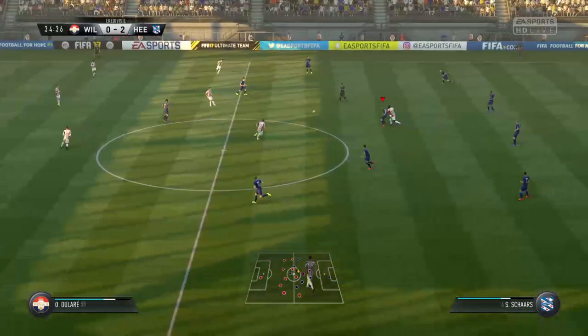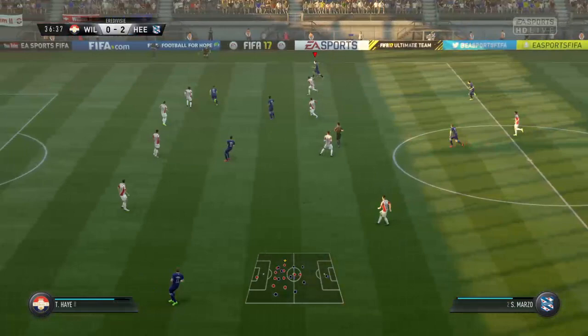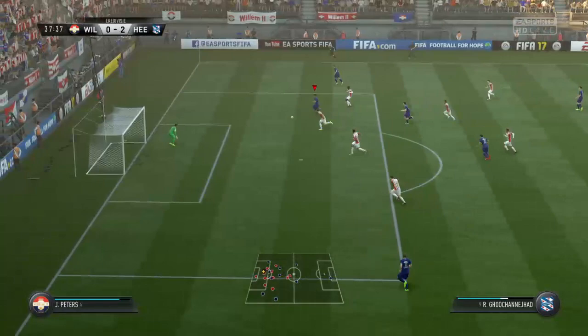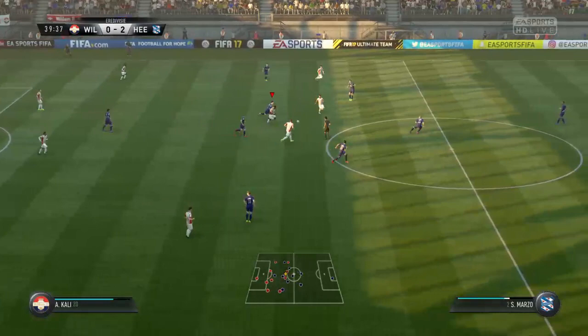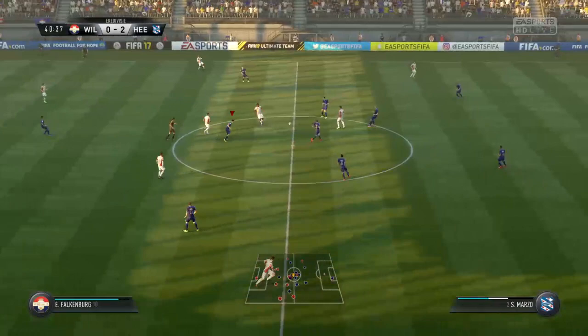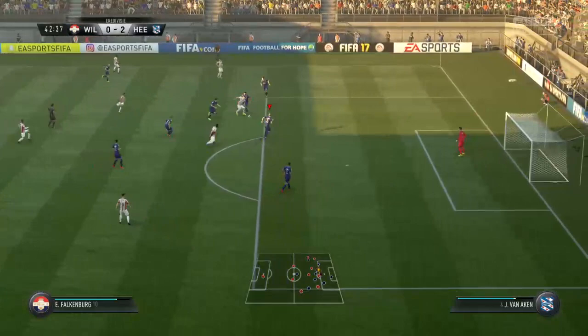Good interception. Into the attacking third. Doing well to keep the ball. Defender to it first. There's some potential in this move. Patience is the name of the game at the moment. And here's the shot. This is a corner for Willem 2.